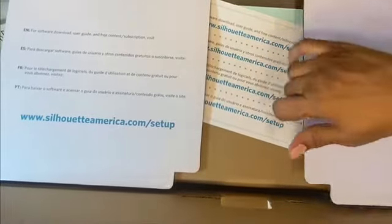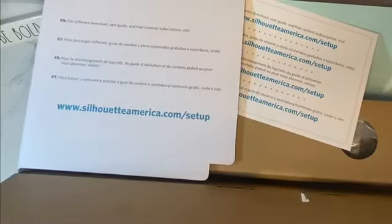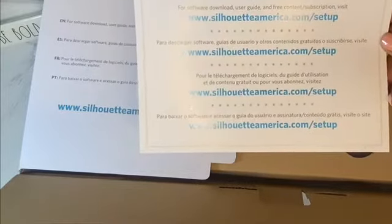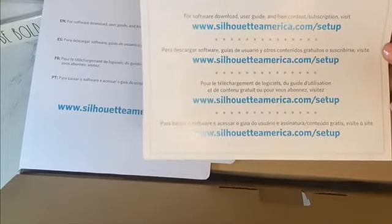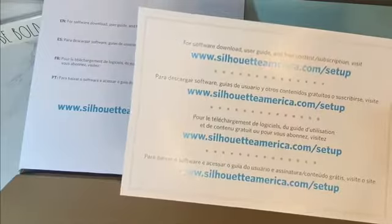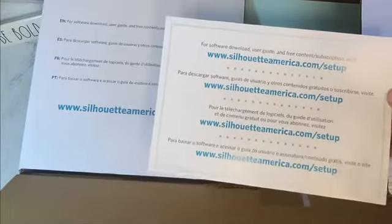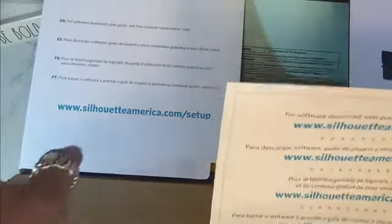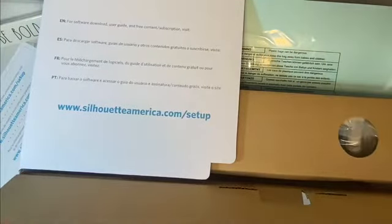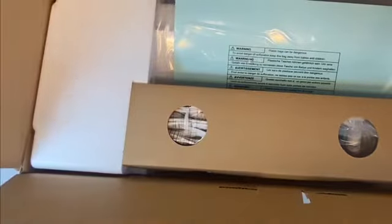All right, so let's see how am I going to do this, because then we have for software download, user guide, and free content. Now, I did have a Silhouette program on my computer, but I don't know if it's the same one that goes with this, so I'll actually delete it and re-download. All right, so this is what it looks like here.